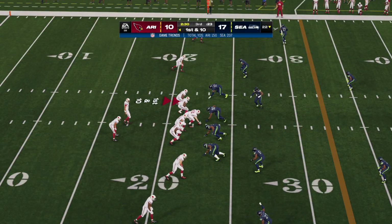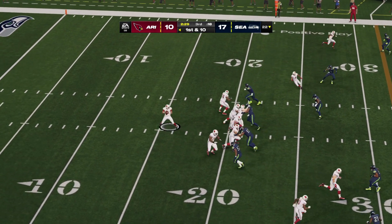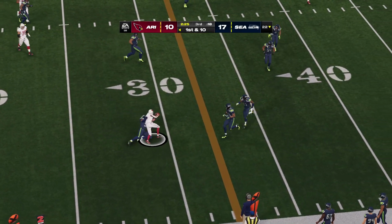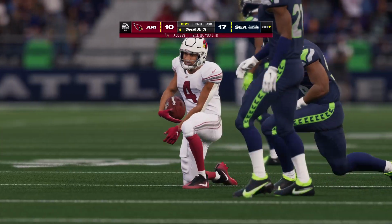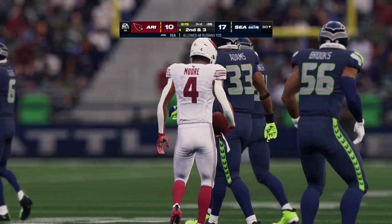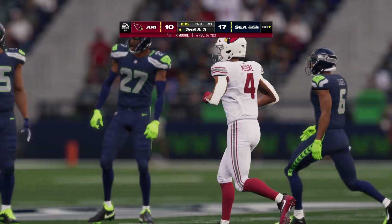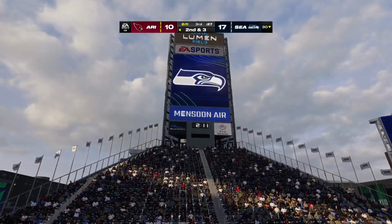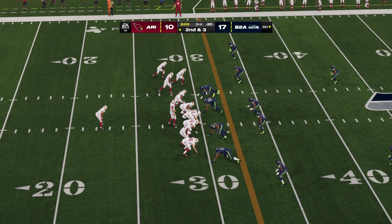Arizona's offense at the line, ready to get their drive started. Back to throw Dobbs. He's got the connection to Moore. And this will go as a gain of 7 as he gets it to the 30-yard line. It's a gain of 7. Brings up 2nd and 3 at the 30-yard line. Here's 2nd and 3.